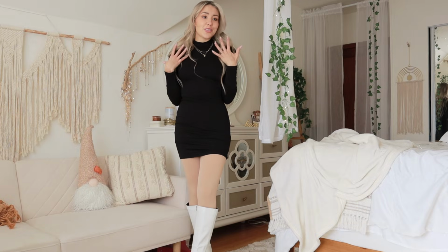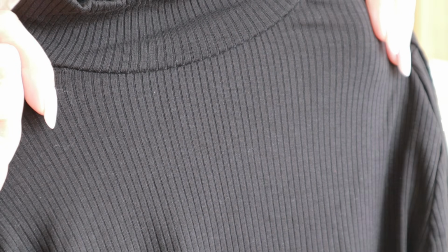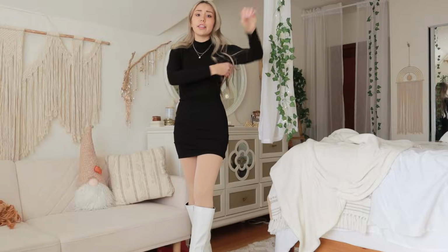So let's start with the dress. This is a little turtleneck long sleeve mini dress. It is really, really cute and definitely a staple to have in your closet. It was very affordable. The only thing is this is the smallest size, and I do feel like the shoulder and armpit area are a little bit big, which I'm finding with a lot of things, honestly.